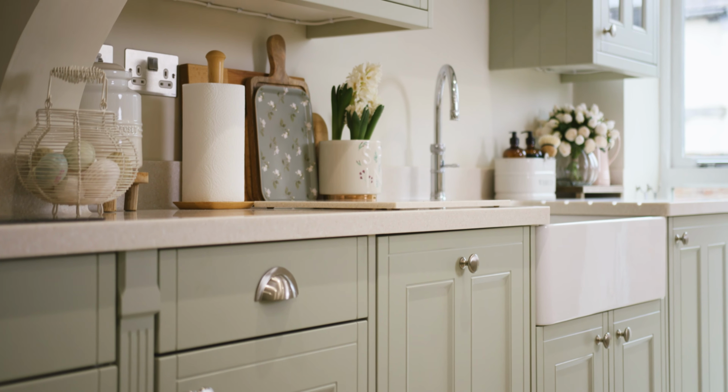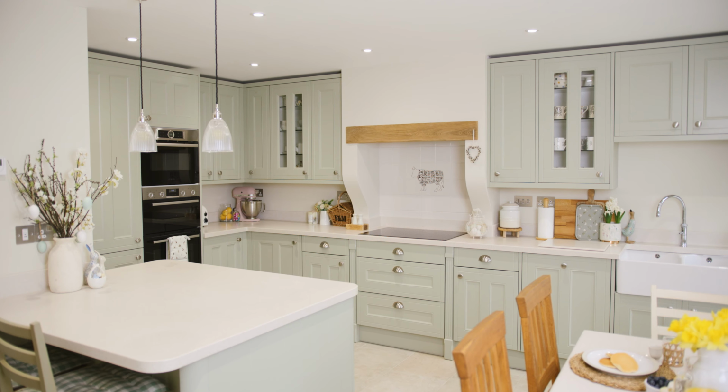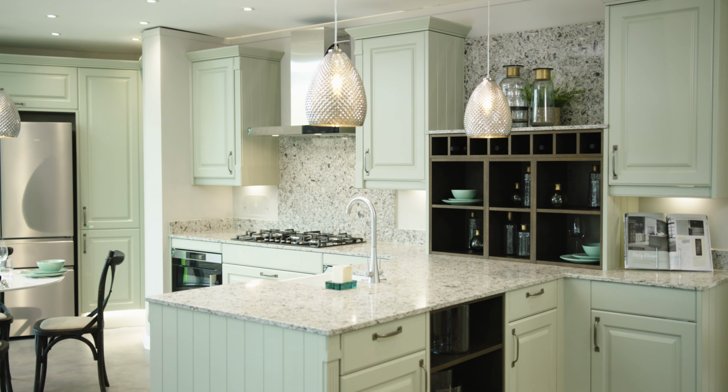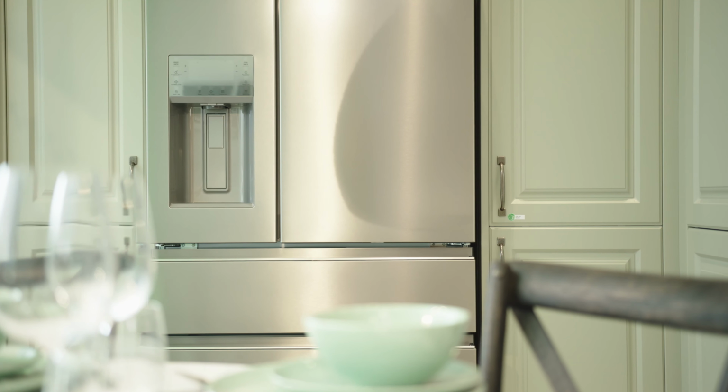I think because we were fortunate enough to work with a blank canvas in the kitchen, we had lots of potential different designs that we could achieve. Danielle brought to the table so many different options of what we could include in the kitchen and how we wanted our kitchen to feel. We always knew we wanted a country style kitchen, and luckily enough in Chester showroom, as soon as we walked in, there was a sage green country kitchen. So we were absolutely blown away with the style of that kitchen, and that's exactly what we knew we wanted at the time.